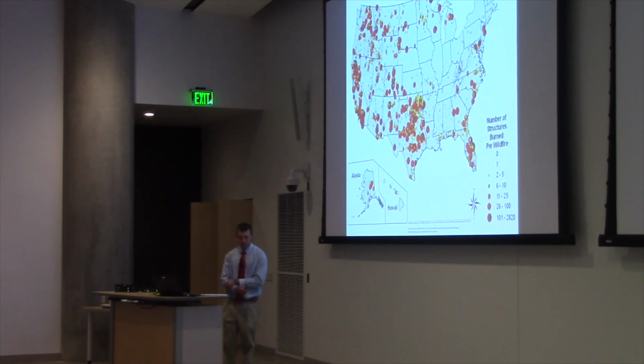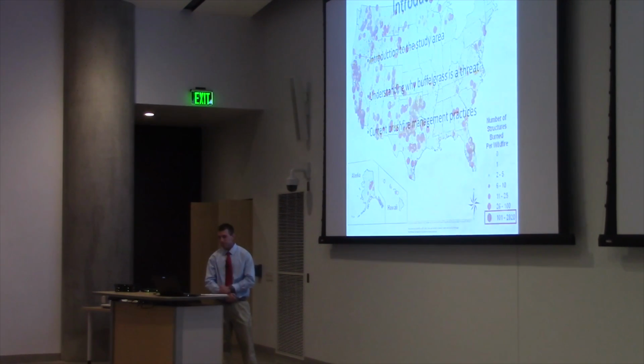This is a map from that same study at the University of Wisconsin that shows the number of structures burned per wildfire across the country between the years of 1999 and 2011. When we compare the symbol shown for Tucson down here with that of the map legend, we see that between 101 and 2,820 structures are burned per fire in Tucson between this time period.